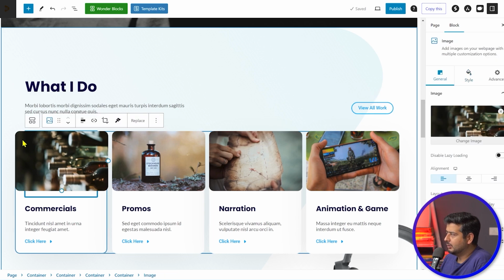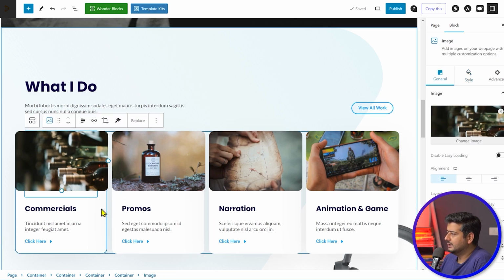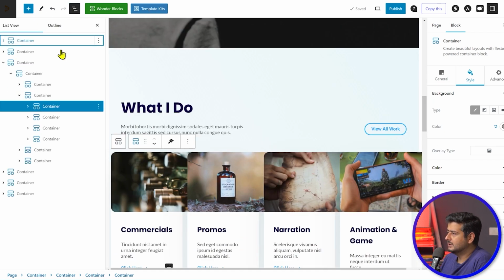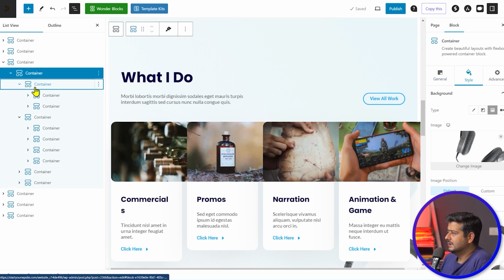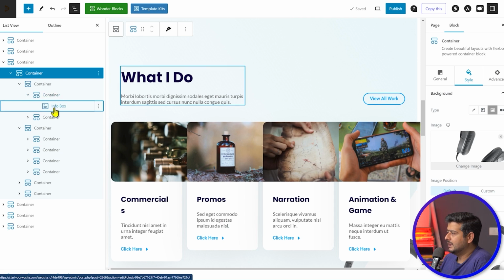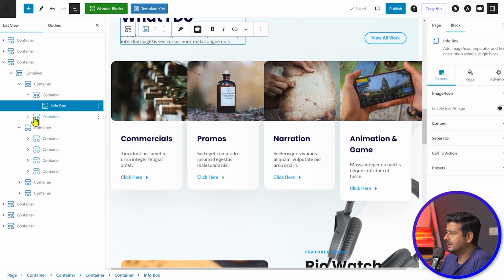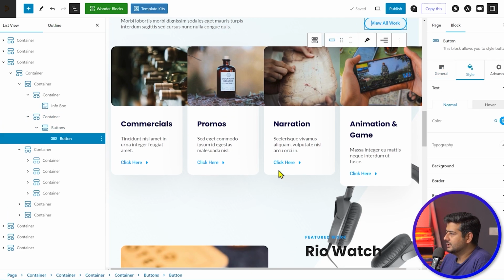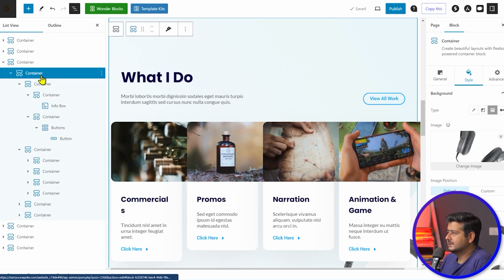So if I click this block here, you'll see this is just an image block, and below it is just a container block. Again, this is the easiest way to go around: find out the page structure here. So we click the topmost container. It has a container which has another container, and this is technically an info box, right? So this is an info box that's added, and then in another container you have the button block being added. So this is how you can find out how the page is actually laid out.